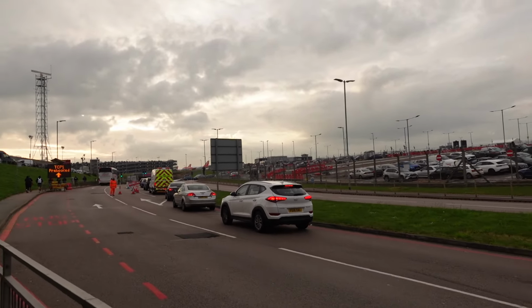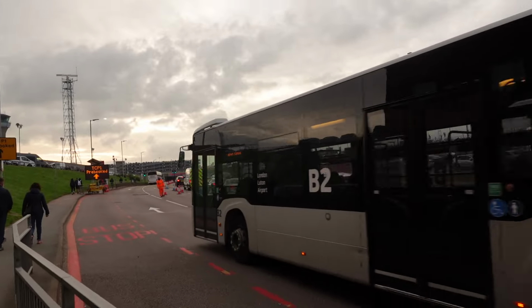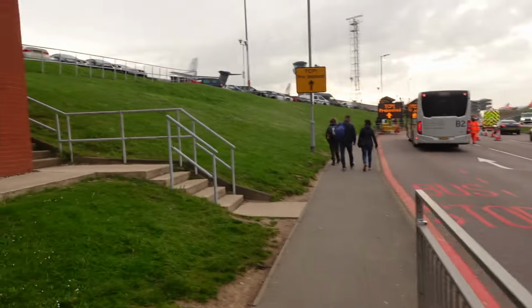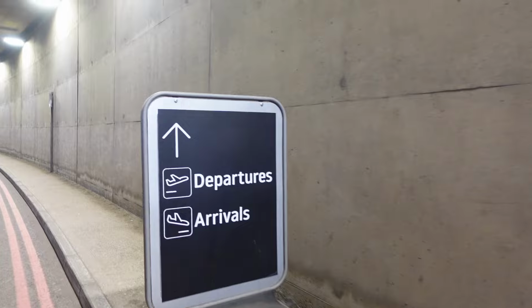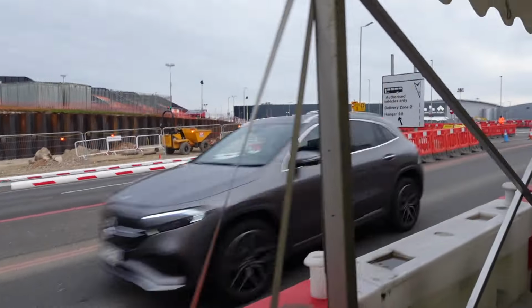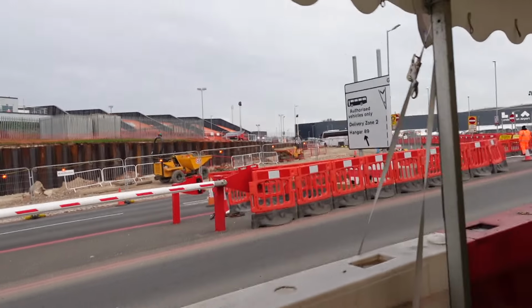But I've got a little walk and you go under the tunnel. There's the private jets that we saw yesterday all up there. They're awesome. And that's the reason you can't walk that side. That's the side I went yesterday. This is why we're going up this way. Just a stream of people, loads and loads of people. Never seen anything like it.